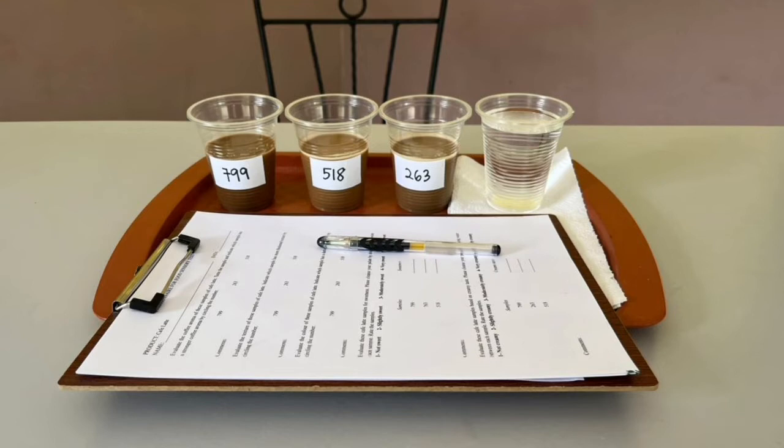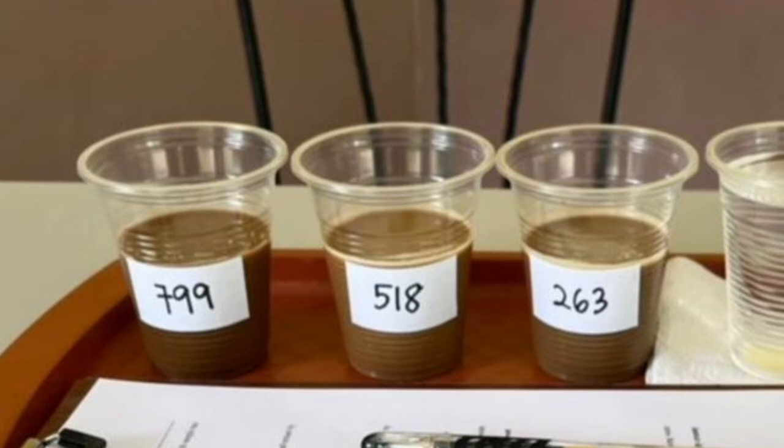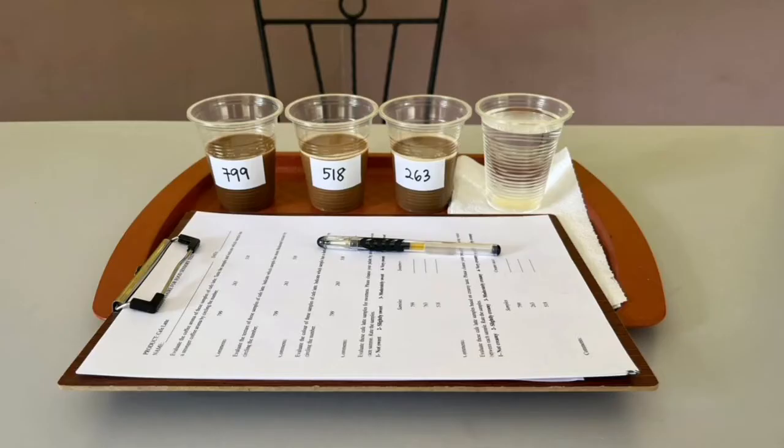The serving containers should be labeled with random 3-digit code. This is to keep the samples anonymous and prevent bias when panelists evaluate the samples. It is also important to ensure that all samples are the same temperature, or it may affect the sensory results from the panelists. To serve the panelists, the server will put the trays in front of the panelists.